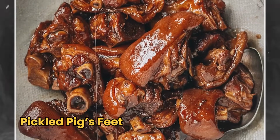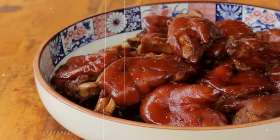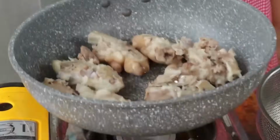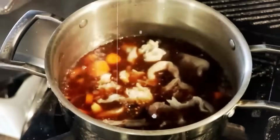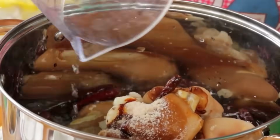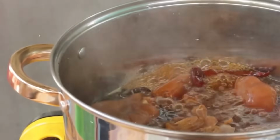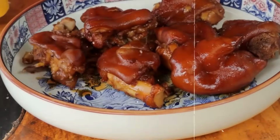Pickled pig's feet. Now, if you're ready for something a little more vinegary, a little more wobbly, and a whole lot more controversial, let's talk about pickled pig's feet. You either loved them, or you pretended they didn't exist. There wasn't much middle ground. But for the folks who gave them a chance, pickled pig's feet were unforgettable. Tangy, rich, and packed with bold flavor.